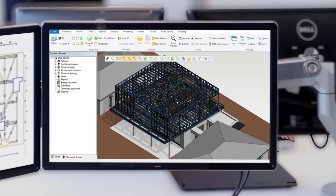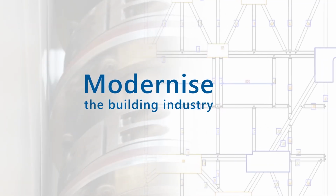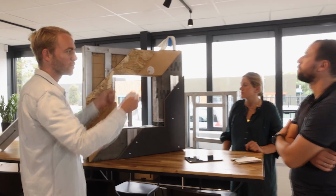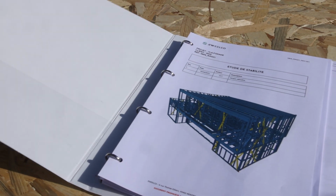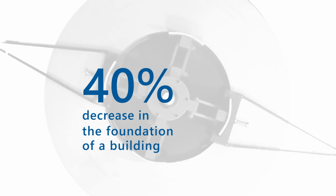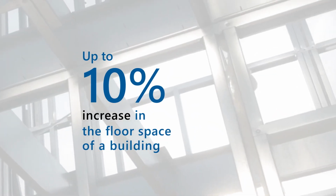Sweelco embraced prefab light steel and Vertex BD's digital process to modernize the building industry. At the core of France's construction evolution, Sweelco is using steel to change the foundation of construction. Compared to brick and concrete, light steel has unparalleled benefits: a 40% decrease in materials used in a building's foundation, as well as an up to 10% increase in floor space.